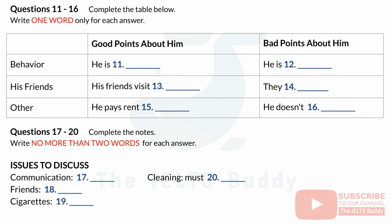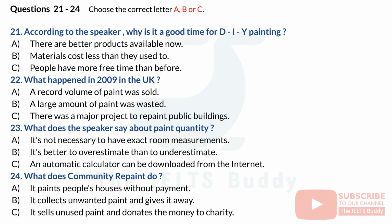That is the end of part 2. You now have half a minute to check your answers. Now turn to part 3. Part 3. You will hear part of a radio program about do-it-yourself house painting. First, you have some time to look at questions 21 to 24.